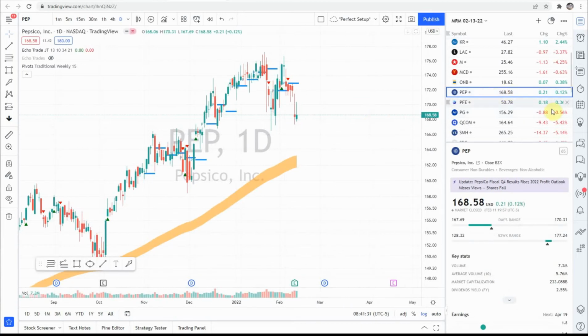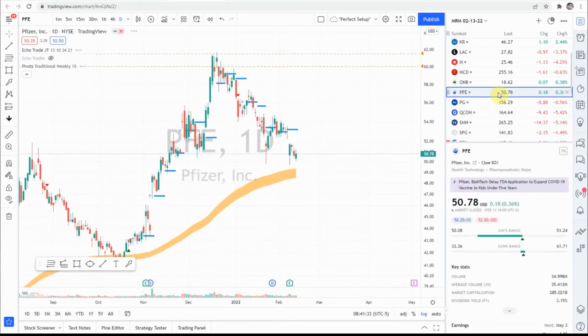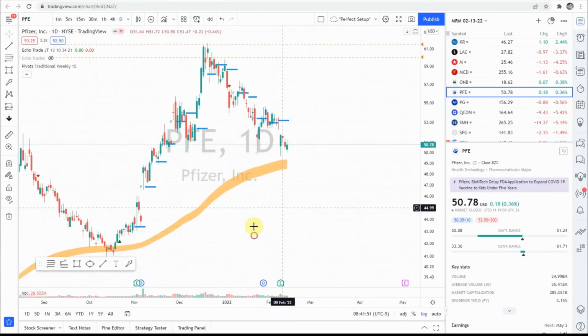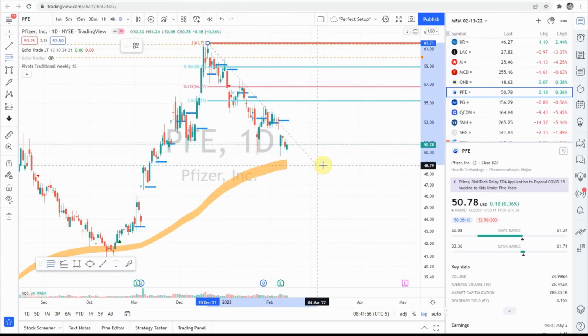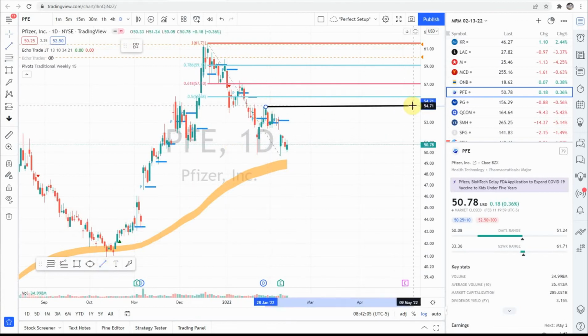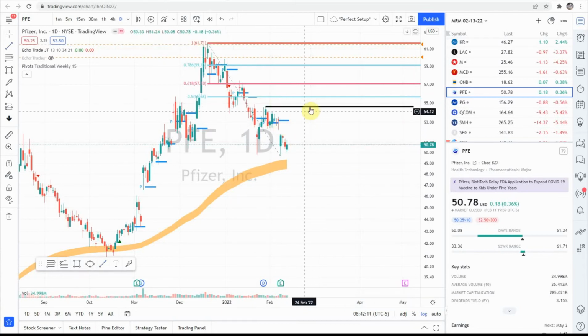All right, PEP, not even touching the roadmap line. Pfizer, almost there. I don't know. I expect this one to pull down and touch again. You know, we did touch last time back here. So we can keep it on the watch list, but it's probably going to move on down a little bit more before it really sets up. The price point to watch is going to be right around here, around 54.50, 54.60, right in that area.